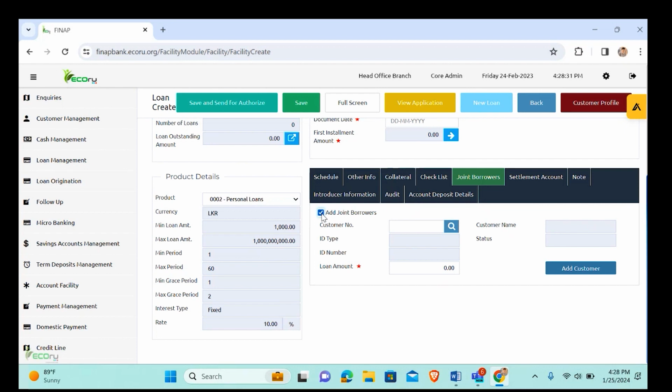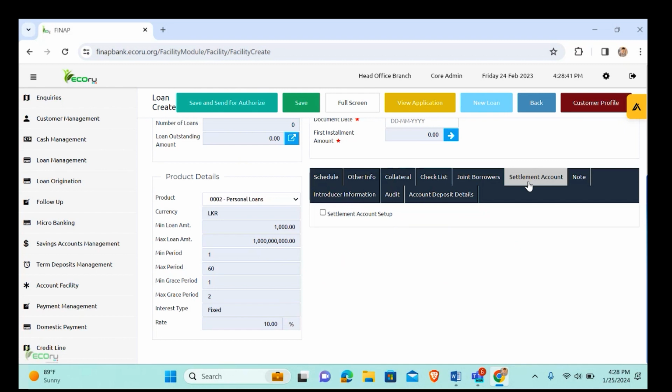If we are adding joint borrowers for the loan, we can add the joint borrowers. You just have to type the customer number or the ID type, the ID number, the customer name, and the status will be automatically filled. And the loan amount you can type here, and you can add the customer. You can set up a settlement account. So you can type in the settlement account number, and all the information such as the account name, the product, and the currency will be set up automatically.